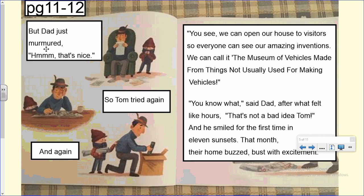But Dad just murmured, that's nice. So Tom tried again and again. You see, we can open our house to visitors so everyone can see our amazing inventions. We can call it the Museum of Vehicles Made from Things That Not Usually Used for Making Vehicles. You know what, said Dad after what felt like hours. That's not a bad idea, Tom. And he smiled for the first time in 11 sunsets. That month their home bust with excitement. Pause the video, read it to yourself, press play when you're ready for the next bit.